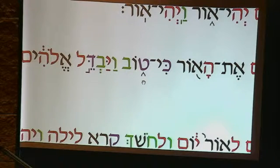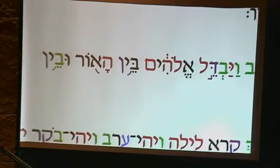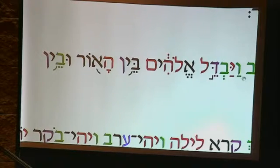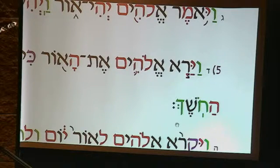I think that if there was nothing at all and you can finally see light, that's good. It's good to see. You can't see without the light. And then it says, and this is a concept that absolutely blows my mind. It says, Va yavdel, Elohim, and God separated, distinguished, separated. What did God separate? Bein ha-or, between the light, uvein, and between hachoshech, the darkness.